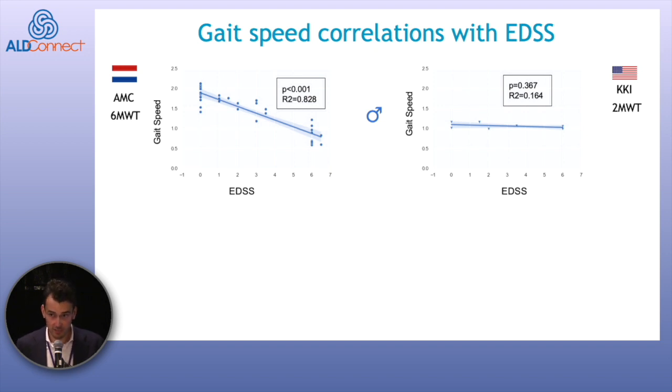We do not see this correlation for the American patients. And there are several possible explanations for this. It could be because of the different walking tests that we're using. Maybe it's less sensitive to pick up on any walking or gait problems. But if you take a look at the graph, you can also see that it's only about 7 to 8 patients, because there are just not that many males from the KKI cohort. So it could also just be a size problem.